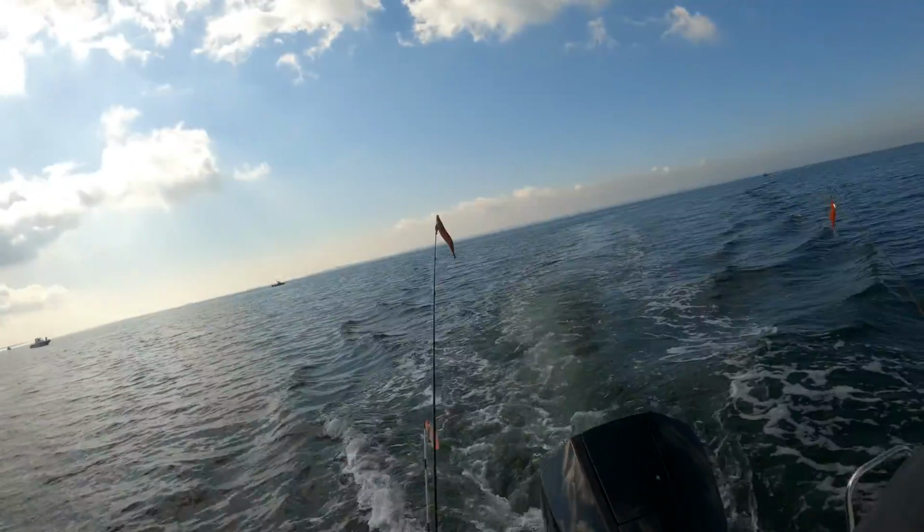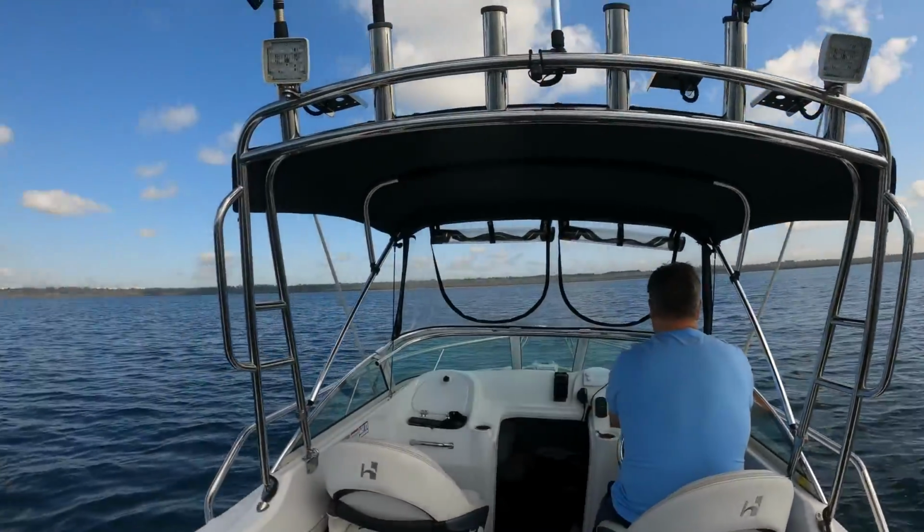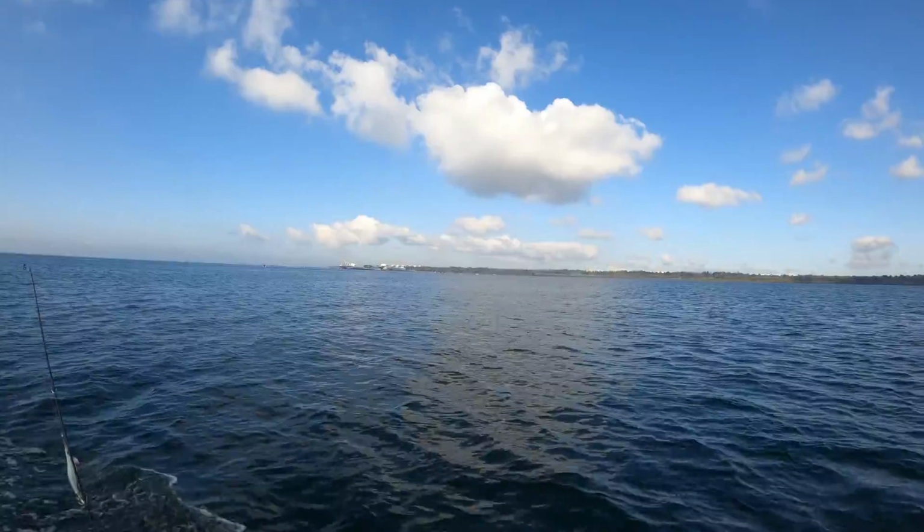Okay, so didn't do too good over there on Quail Bank this morning, just caught the two. So we're just giving Tyabb Bank a bit of a try now and see how we go down this way. Never fished here before, a few boats around. Quite a few bit down there. Let's see how we go.